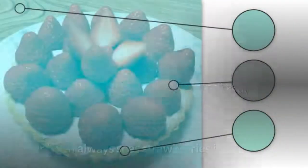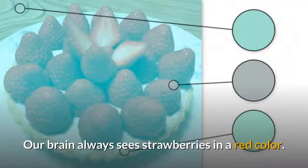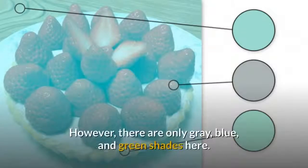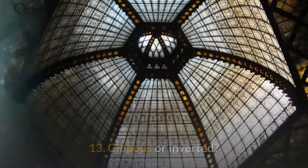Number 14. These strawberries are not red. Our brain always sees strawberries in a red color. That is why it automatically sees the berries in this pic in the same way. However, there are only gray, blue, and green shades here.